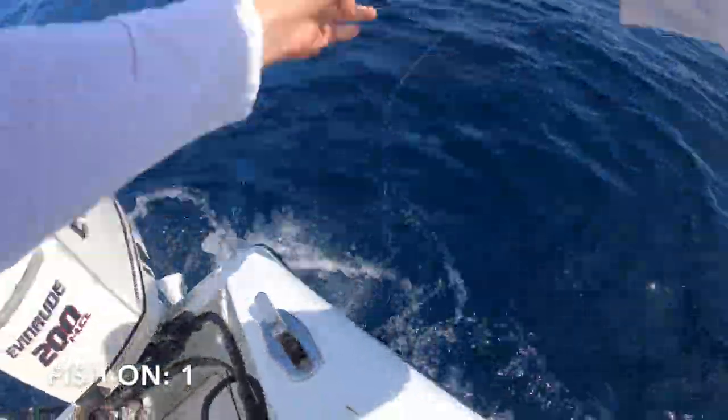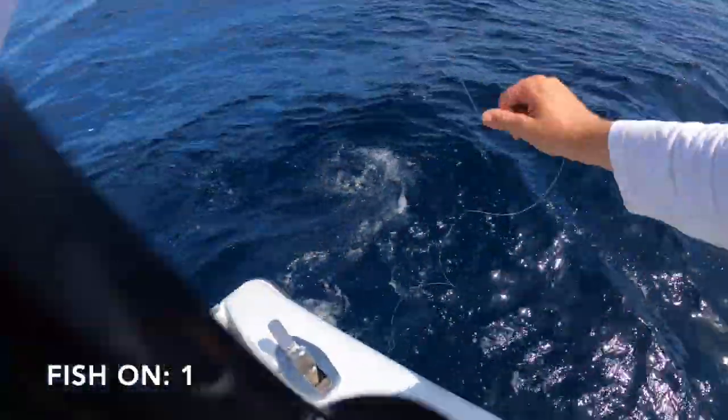We're using 50 wides, which is a bit big for chunking. That being said, they still took line like crazy. I didn't cut the footage here just to show you how epic the bite was. My buddy wanted me to fix his belt, and before you know it, it's fish on.